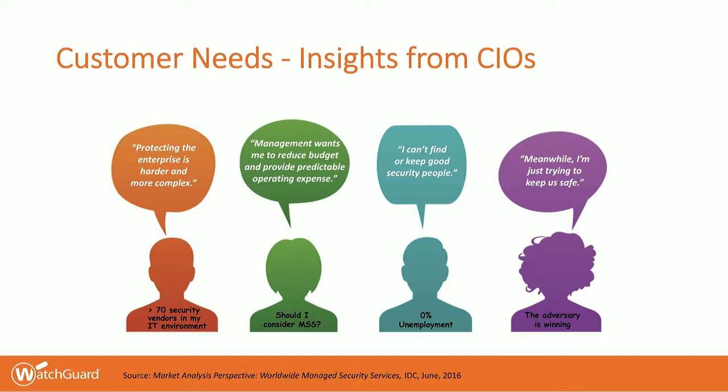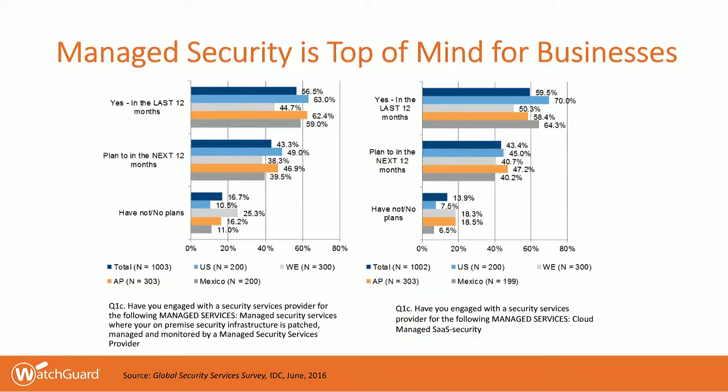Another trend that was published in the IDC report last year was a survey around who is currently engaged with a managed service provider and/or is actively looking to engage with one. You'll see at the top of the list that a large percentage of the respondents said they're either actively looking to engage with a partner or already working with somebody who's providing managed services. Also, the important factor here is that in the next 12 months, they do plan to engage with an MSSP partner.